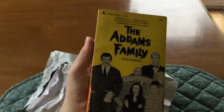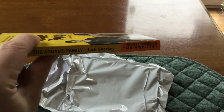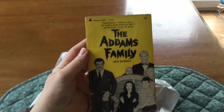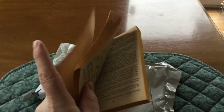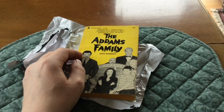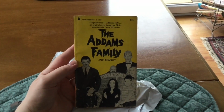It's absolutely gorgeous. Not too keen on the sticker that's on the spine. Oh, why? At least it's not on the front cover. I mean, it looks old. The pages are yellowing, but the spine is in perfect condition. I don't even think that this has actually been read, because that's quite stiff. So yeah, all good. The Addams Family by Jack Sharkey. Cannot wait to get to that.